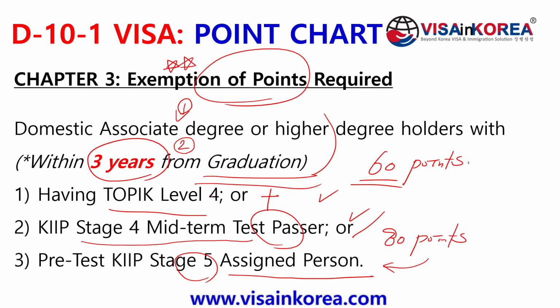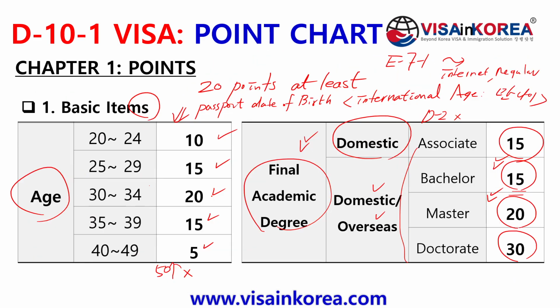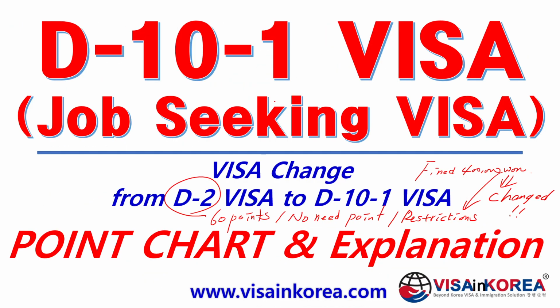Okay, so today's lecture was about the new D-10-1 job seeking visa. I just indicated all the points and very, very important information on that.